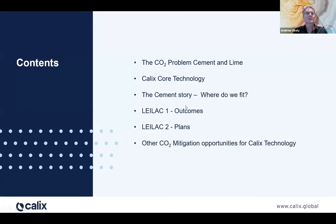What I want to talk about today is, fairly low level from a technical point of view, the problem. I think many on the call will be familiar with the problem of CO2 from cement and lime, but I'll cover that. The Calix core technology again, just at a very introductory level. And the cement story, where do we fit? And once we have those preliminary topics covered, we'll jump into a bit more detail about low emissions intensity lime and cement, which is what LILAC stands for, LILAC 1, LILAC 2. And then I'll just close with a couple of other examples of how we're applying our technology for CO2 mitigation.